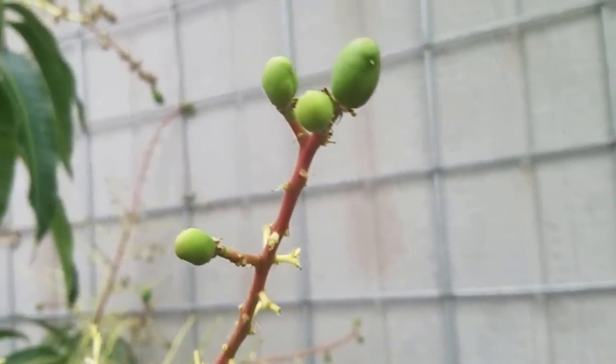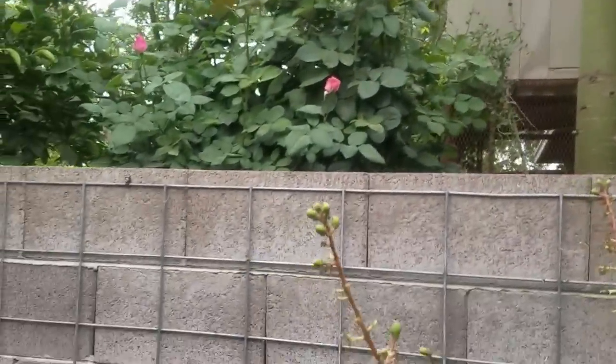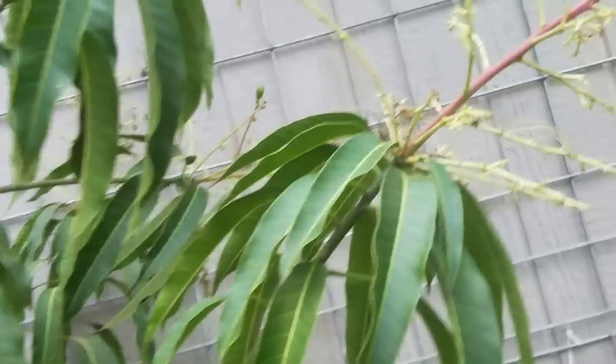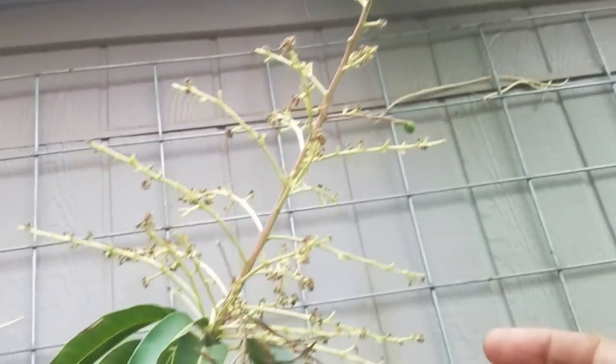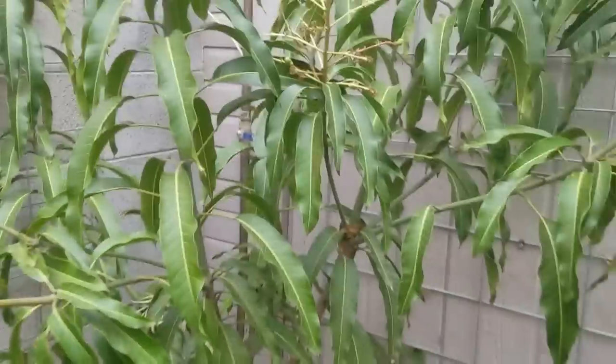This mango is setting some fruit. Got quite a few. Getting some good size on them. Hopefully he'll keep a few of those. It seems like he's got about, I don't know, 1, 2, 3, 4, 5, 6, 7, 8 mangoes per each one of these little bracts. Now, I don't know if he'll hang on to that many. That's quite a few. I would say probably 1 per bract. At this size, I'm not really sure. We'll see this year.